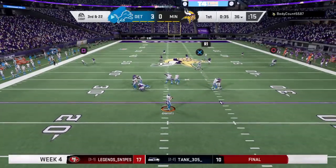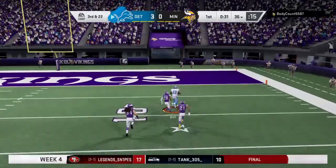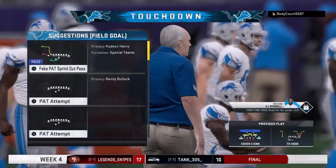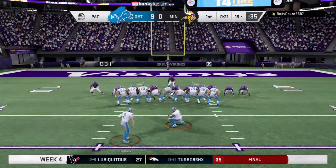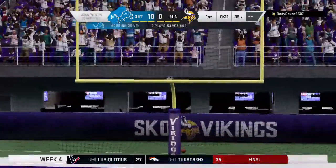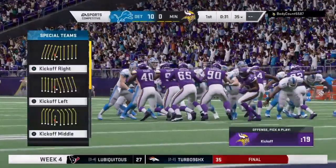Operating from the gun, Daniels. He's looking deep for Bell. And at the 7-yard line, the catch is made. Touchdown, Detroit. A big play there. His 3rd touchdown now on the year. And the Lions are able to extend their lead. Extra point up and good by Bullock. And the lead grows to 10-0.